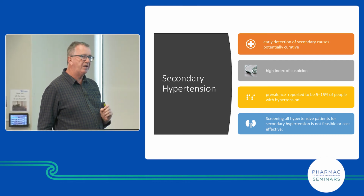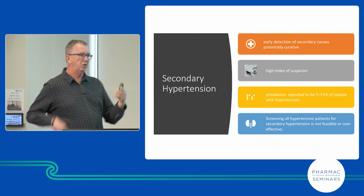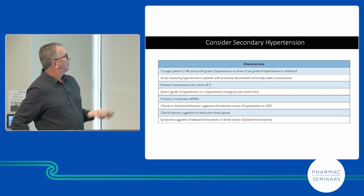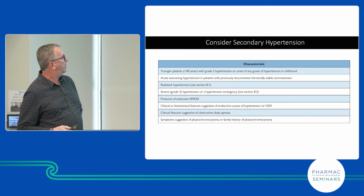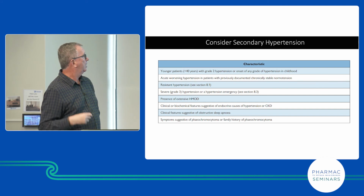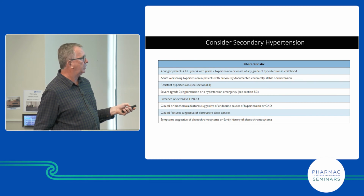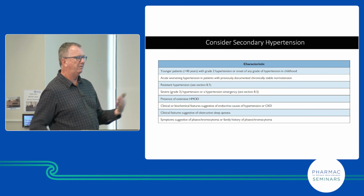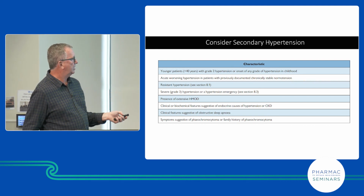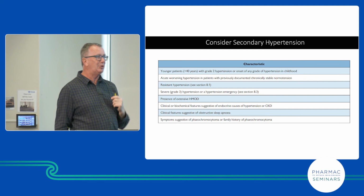It's nonsensical to screen everybody that you or I see with resistant hypertension for secondary causes, acknowledging that a lot of the people we see with resistant hypertension will be elderly populations. So consider it in younger patients, acute or worsening hypertension in someone who's previously been stable. I think that's an important thing for us to consider. The presence of lots of hypertension-mediated organ damage. If there's electrolyte or biochemical disturbance, you should think why the potassium is low, this doesn't make sense. Obstructive sleep apnea and symptoms suggestive of pheochromocytoma. We've diagnosed a pheochromocytoma this year, so we do see it occasionally.